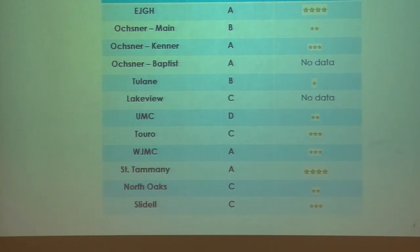The radiologists have been working diligently on it. This is one I just wanted to put together that shows that when you look at one rating agency, it may not mean the same thing as another. If you look at Leapfrog and CMS, you see where EJ is. We are an A with a 4-star. That's great, that kind of aligns. St. Tammany's is an A with a 4-star. But if you look at another one, Tulane, it's a B with a 1-star.